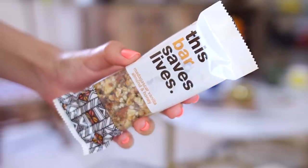I have a snack because I just get hungry at random times and I need to put something in my belly. So I have this bar, This Bar Saves Lives, and it is the Madagascar Vanilla Almond and Honey Bar. And these are my favorite. They're super, super yummy. And on the back, it says, it's simple. For every bar you buy, we give a packet of life-saving food to a child in need. So there you go. That's why this bar is called This Bar Saves Lives.